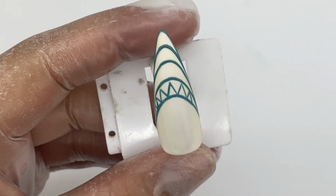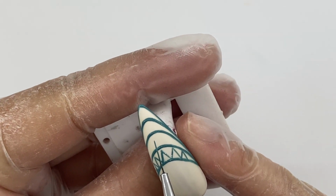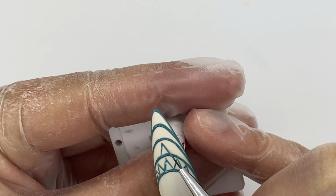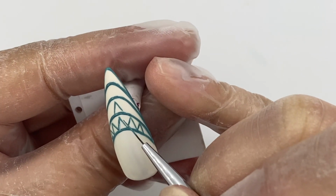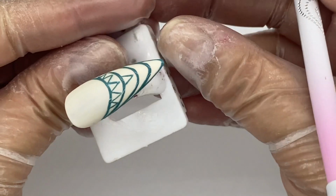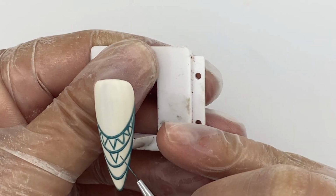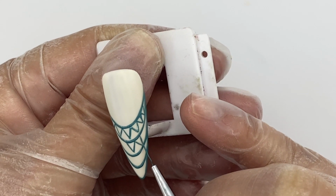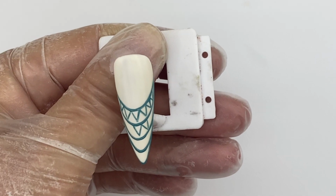Let's continue our pattern. So we go up to the next section and we just do the same thing, starting in the center, creating that first triangle first, and then working our way on both sides. Just pulling a couple lines together to make a triangle.